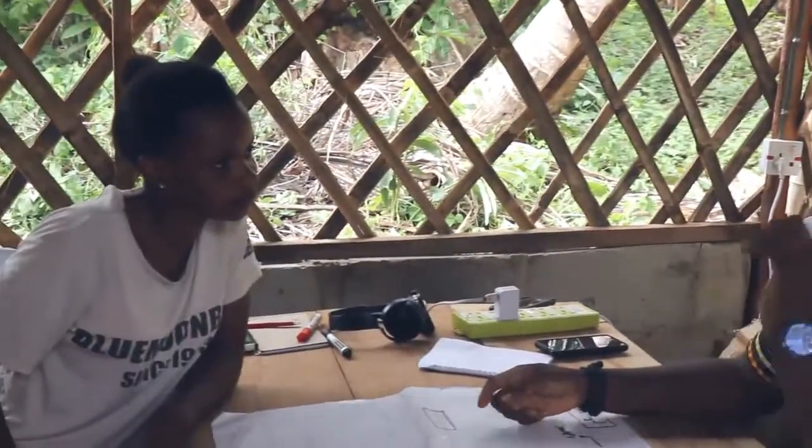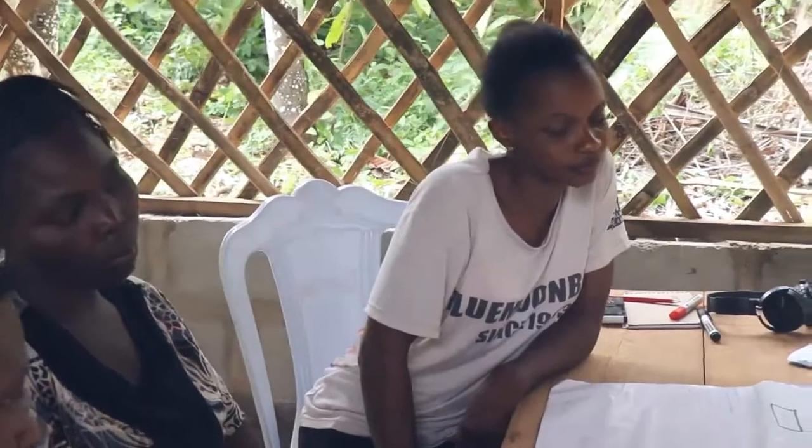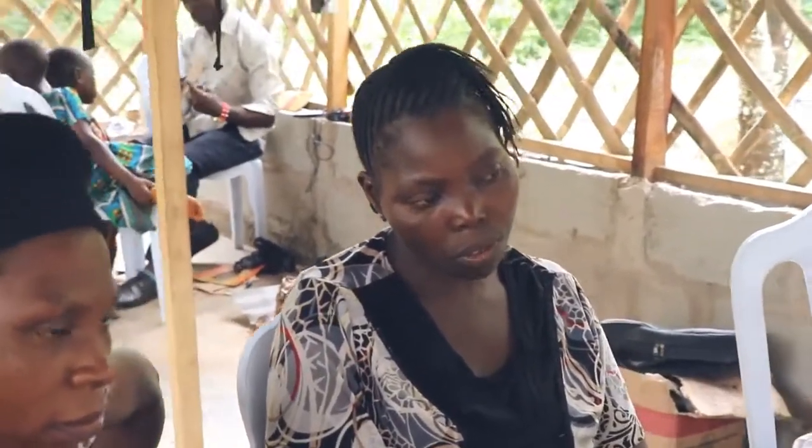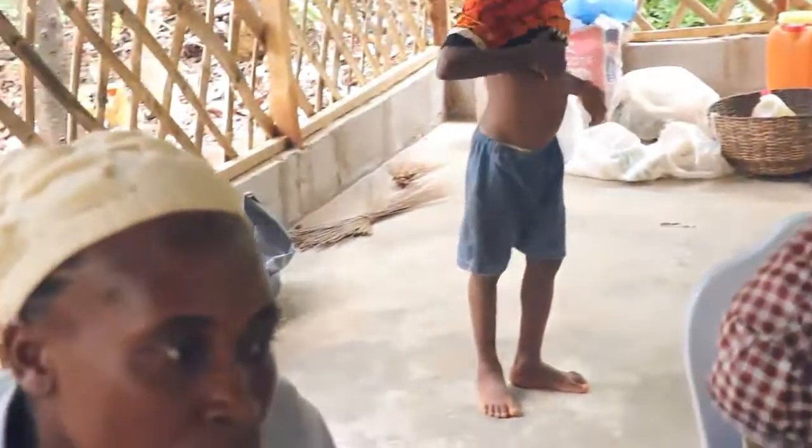Because for the soap, we can easily get the raw material. For the bags, we need to get the sewing machines, and it's not just one. We are going to get maybe 2 or 3, and we still have to set up the place. But for the soap, this space is still open for now. We can make soaps there and package it here. It's not disturbing anybody.